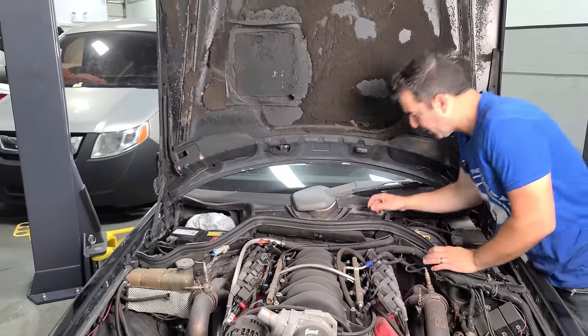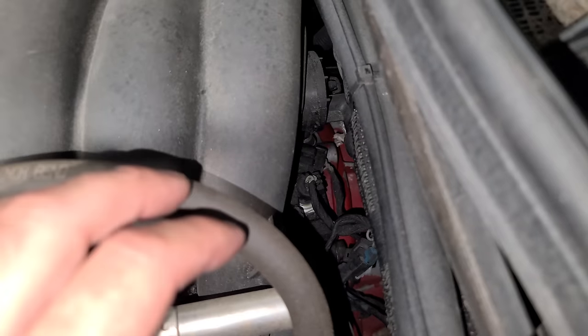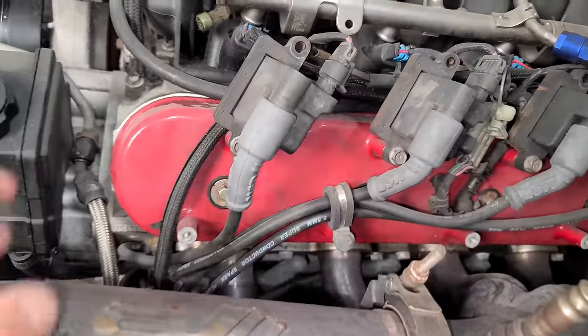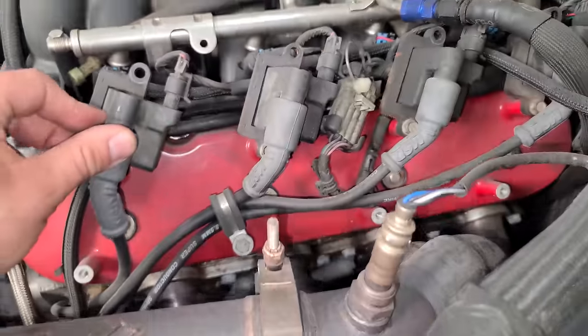Okay, now, how bad is it to get to the oil level sender here? Oh, it's not bad at all. On a lot of the trucks, you have to take the intake manifold off. It's right there. Look at our red transmission too. Red valve covers, and they did a coil bracket relocation, sort of.